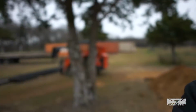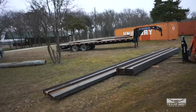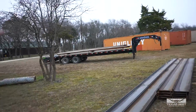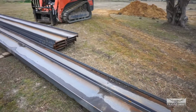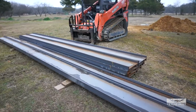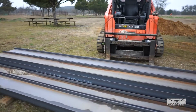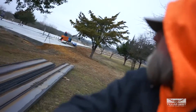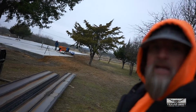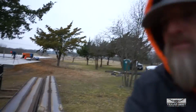I've got it all right over here, as you can see. Brandon brought this in yesterday evening. I got some steel over here on the trailer. And what we got, it looks like, is number 13s right here. And man, this is pretty thick stuff. Look at that.